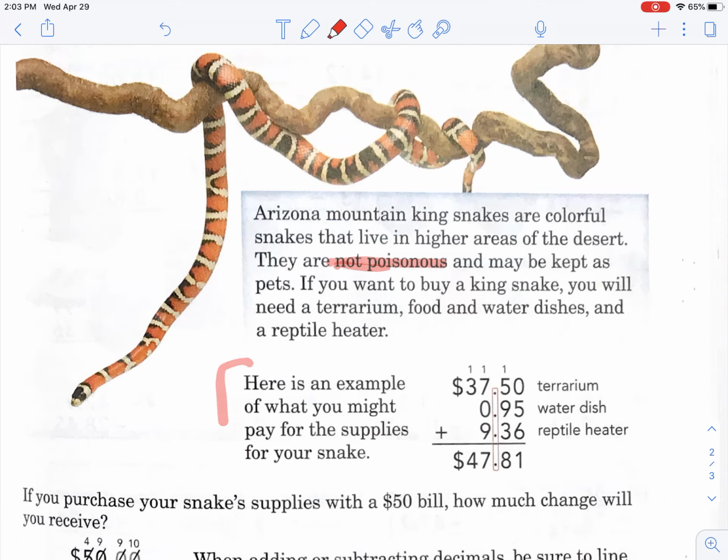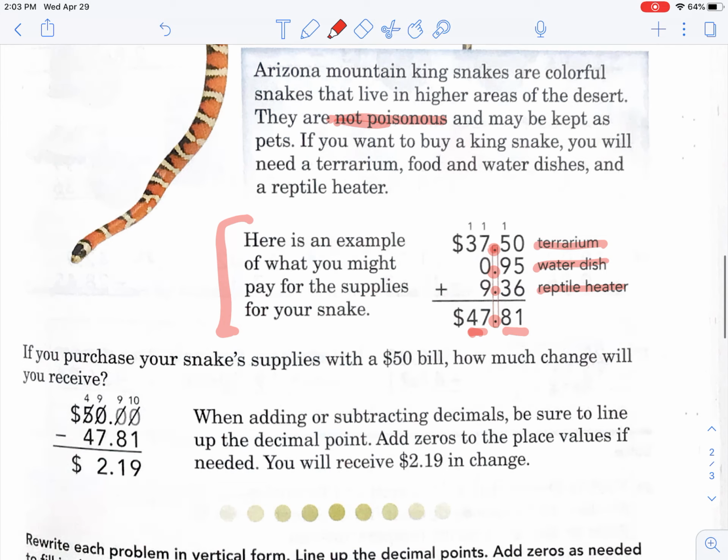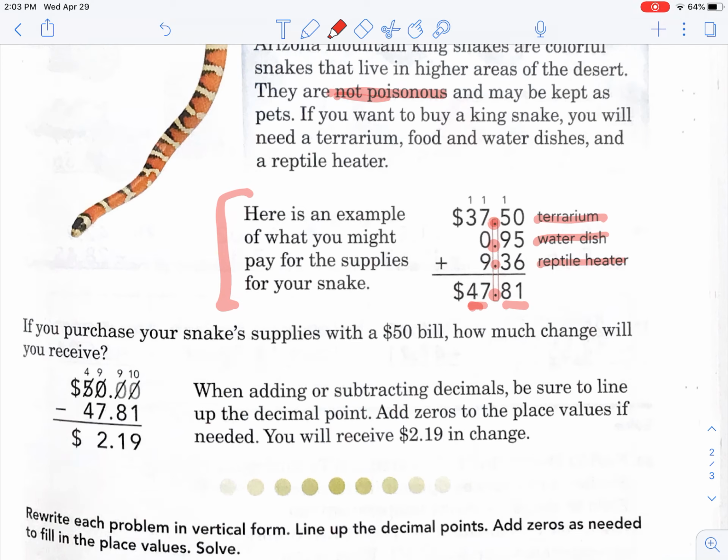Below our box, it says, here is an example of what you might pay for your snake. So we have $37.50 for the terrarium, $0.95, 95 cents for the water dish, $9.36 for the reptile heater, and all together it's $47.81. Do you see what was important here, boys and girls? Keeping the decimals lined up. That's going to be your biggest thing, being neat. Those of you who are sloppy, use a piece of graph paper if you need to really line these up. Or be really careful on this page, because even though this is lined up for you, you need to make sure you are being neat and everything stays in a row.